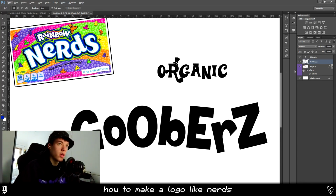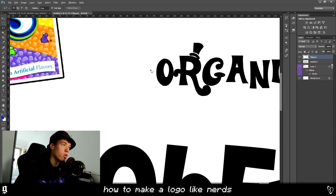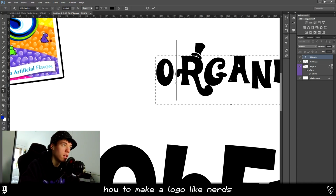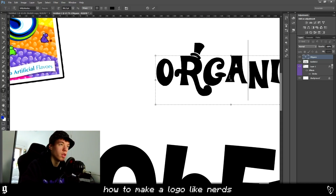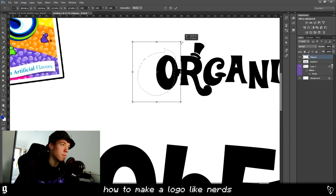Boom. And then I'm going to do the same with the organic, just to make sure I'm happy with how that is. So I think the O should be bigger. So before rasterizing it, I know I just did it, but I've pressed undo. If you click between the letters, hold Alt and then left click or right click, you put little spaces between things. So I can bring the A a bit closer, stuff like that. I'm going to rasterize it and mess with it a little bit. So I want the O to be bigger.